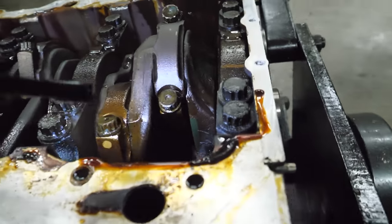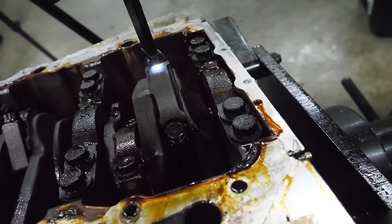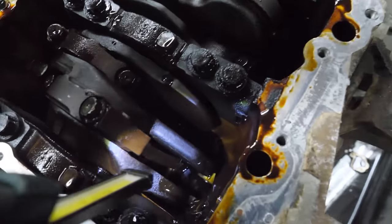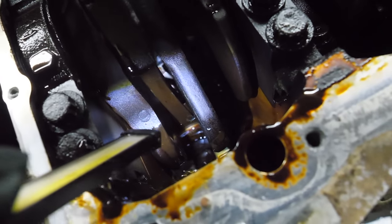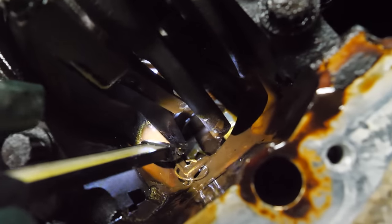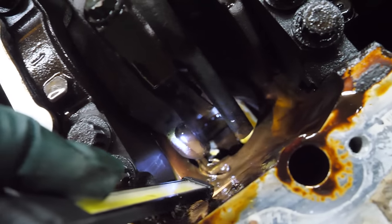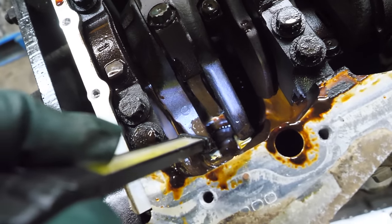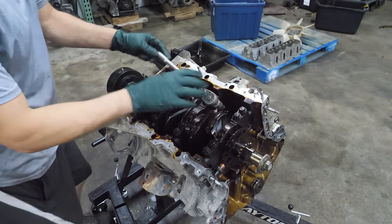Now, the real problem is actually this right here, because you can... actually, you can't. That's just stuck on there. But if you look, it's bent a little and broken. And then there's a bunch of parts hanging out in there. It's not a good place to keep them. It's my personal opinion. Now we're going to start pulling the rods and pistons out.